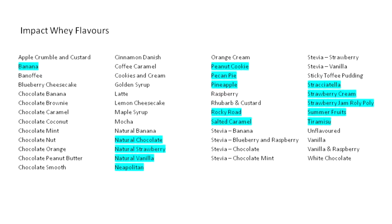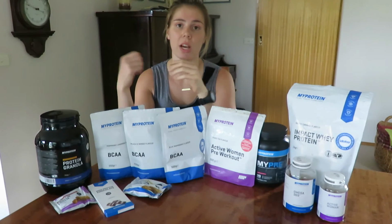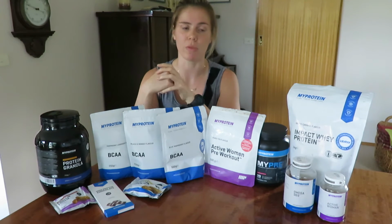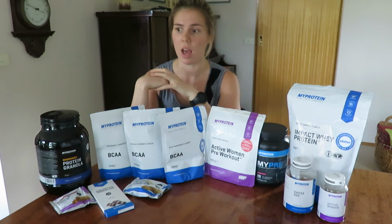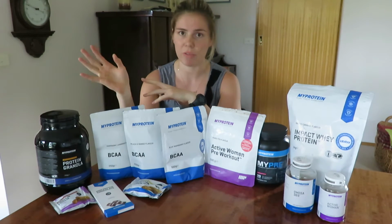Some of them I do prefer over others, and I'll highlight those flavors now. And some of the flavors did taste quite similar. For example, the strawberry cream and the strawberry jam ones were quite similar, but that's partly to be expected, I guess, when you've got such a massive range of flavors. In the end though, when it comes down to choosing what flavors you want, it really comes down to personal preference. You might prefer fruity flavors, or you might prefer chocolatey, caramelly flavors.